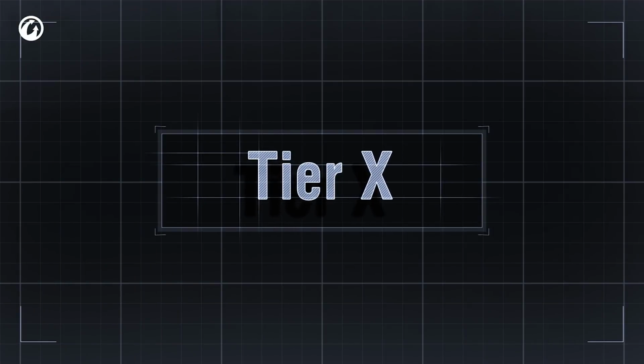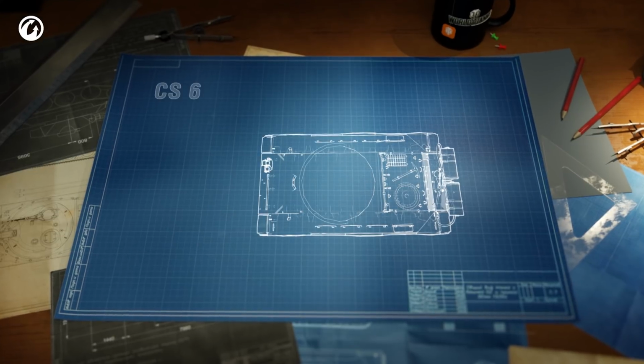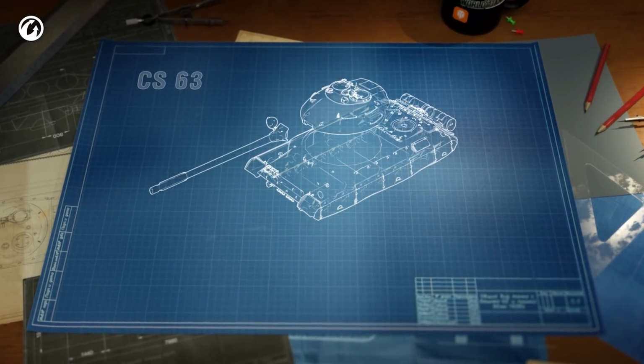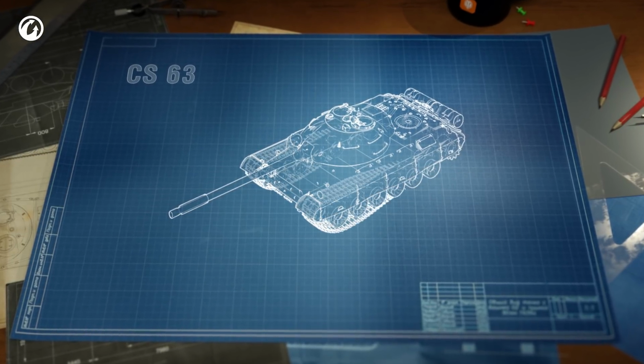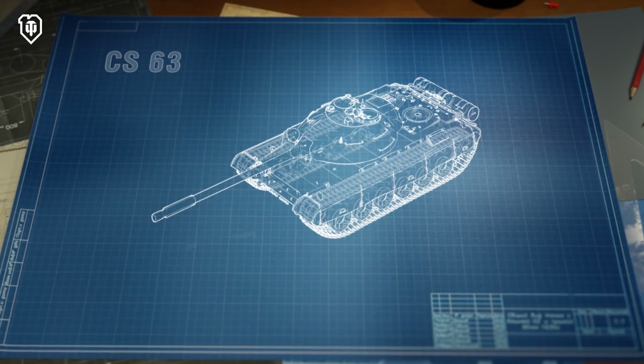Tier 10. The crown of the Polish medium line is the Tier 10 CS-63. This is a project of the 1960s. It has a welded hull, a cast turret of an original configuration, and a gas turbine engine. There's not much crossover with the Soviet analogs here.